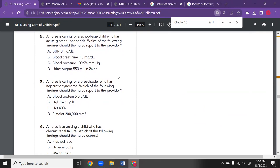A nurse is caring for a school-aged child who has acute glomerulonephritis. Which of the following findings should the nurse report to the provider? Probably that BUN is kind of A. Creatinine. Oh, never mind. I'm looking at three. Never mind. The creatinine is 1.3. That's kind of concerning, right? Because it's out of range. Y'all help her out. I say it's creatinine, but the BUN is supposed to be 10 to 20, but the creatinine is 1.3. That's out of range. Okay, what do y'all think? I'm doing the math on the urine because I can't do it in my head. I'm going to tell you that's low.